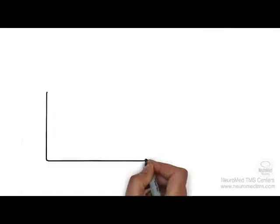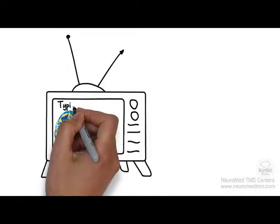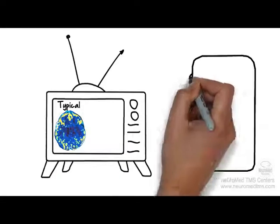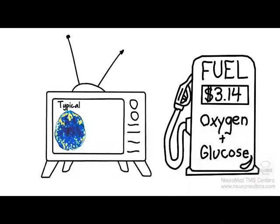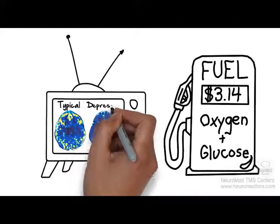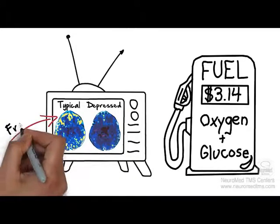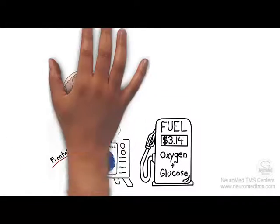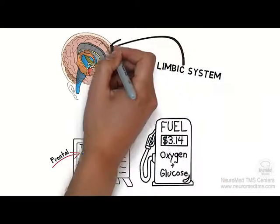Now let's focus on how this translates in depression. Here is a functional PET scan of a typical brain. These researchers labeled to light up oxygen and glucose, which acts as the fuel for our cells, in order to see which areas of the brain were working. This is an equivalent scan of the brain of someone with depression. By comparison, the typical brain has more activity in certain regions, like the frontal lobe, but most importantly, in the central areas where our limbic system is.